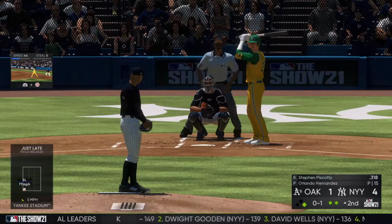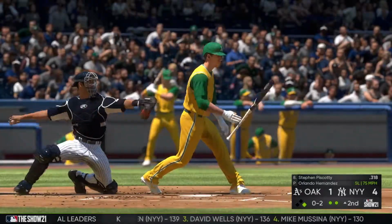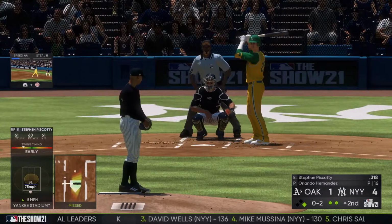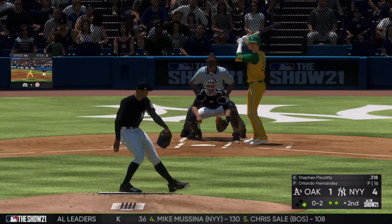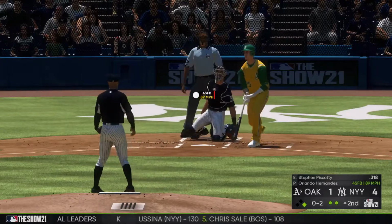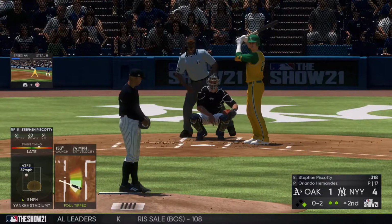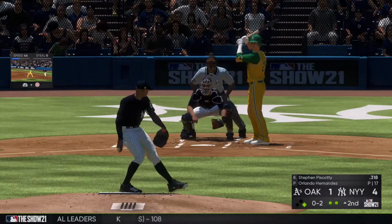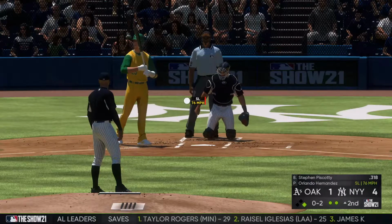Stephen Piscotty is in with 2 away now as he looks at a called strike 1. Chased a low ball there, and he's quickly down in the count 0-2. So back-to-back sliders for strikes. Does he come back with yet another? Hey, that's back-to-back really good sliders. I wouldn't be surprised if he threw another one right here. Looks like he's got that slider in his back pocket right now. Fooled pretty badly there as he reaches to poke this one foul.